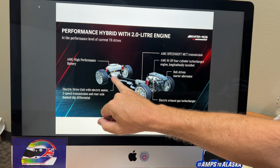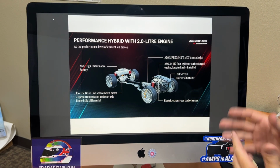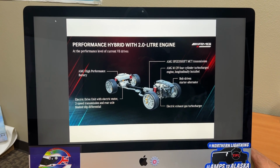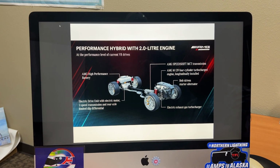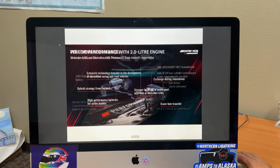Because the electric drive unit is attached to the system, it can also be driven on electricity alone. So this is quite complex, but this is the latest system they call, as you can see, E-Performance. Whew, that's a lot. Let me take a breath.